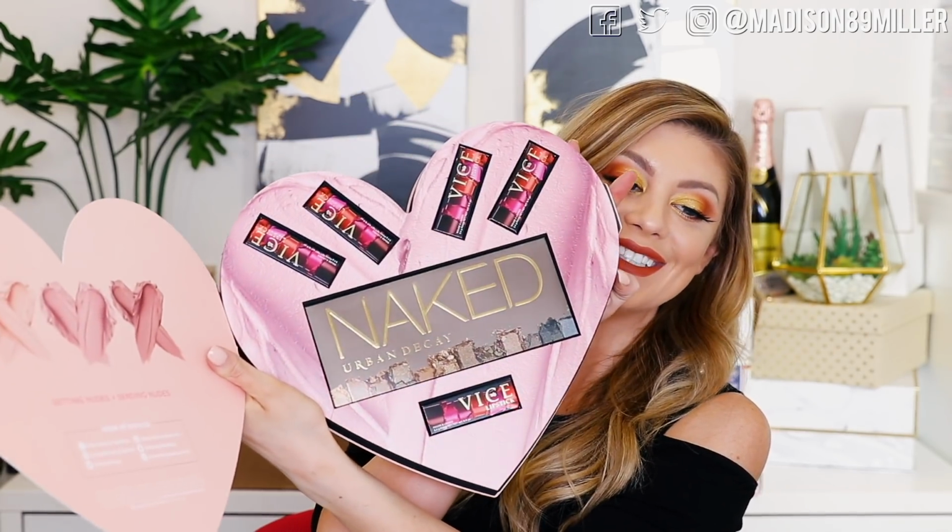Oh my goodness. The first Naked palette, and then they also sent over their lipsticks as well. This just made my whole day. I am ecstatic right now. So you guys, this is the one palette that I don't have from Urban Decay. Okay, so this is awesome.